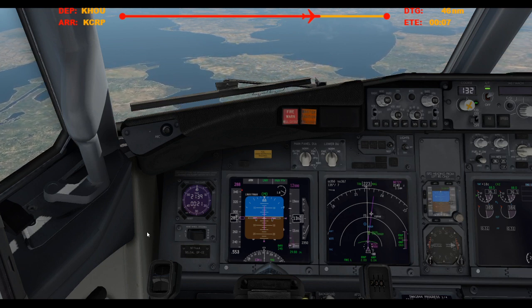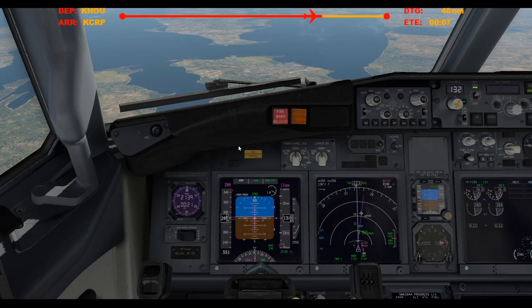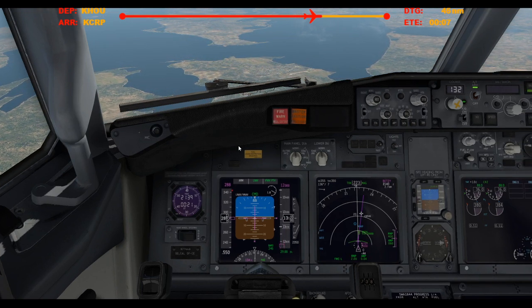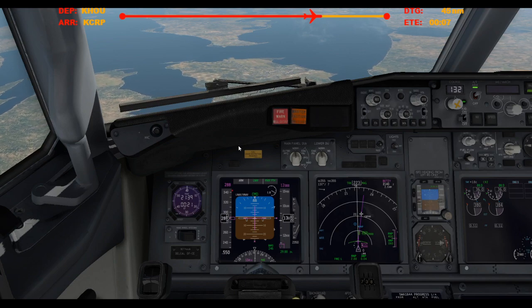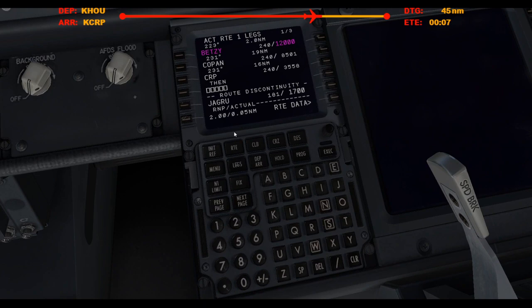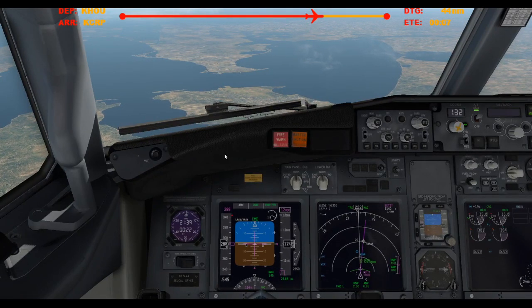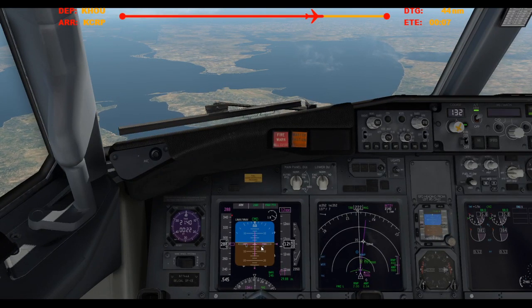Southwest 1844, Corpus approach, roger, expect the ILS runway 13. ILS runway 13, Southwest 1844. Alright, perfect, that's exactly what we're set up for. Go. 12.